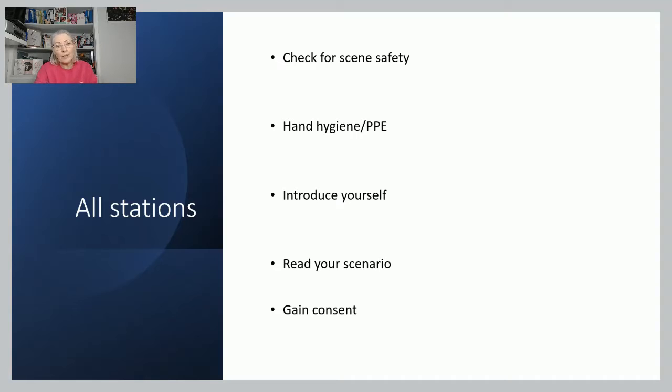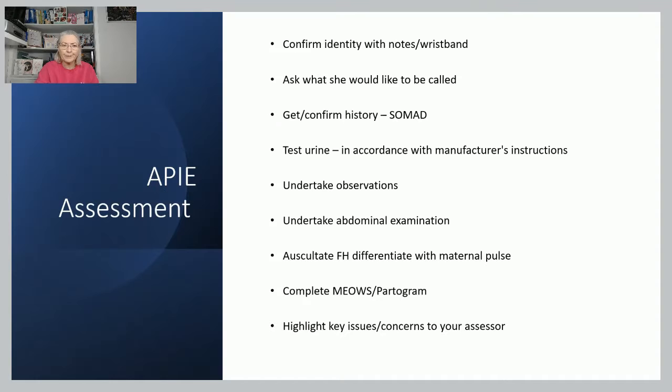So as we go through this, I'm going to take each of the stations and just give you some tips and advice that you can think about when you're doing your OSCE. So if we look at the API stations, there are 4 stations within API, and they take about an hour for the whole 4 stations. So currently your assessment station is about 20 minutes.